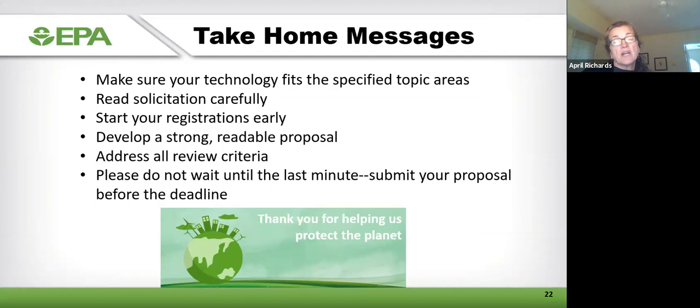Read the solicitation carefully. It is long, really long, but if you're going to apply, you just don't want to miss anything that's going to leave you hanging at the last minute. Every year it happens to a couple companies and it's really painful. So just try to avoid that as much as possible. In that vein, definitely start your registrations early. They do take a while, and I know SAM takes a while. I think the other ones are fairly fast, but I know SAM is kind of time consuming.